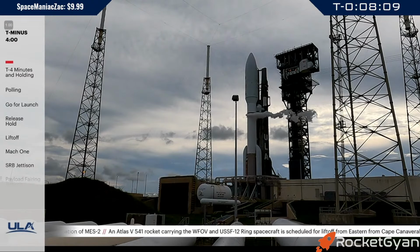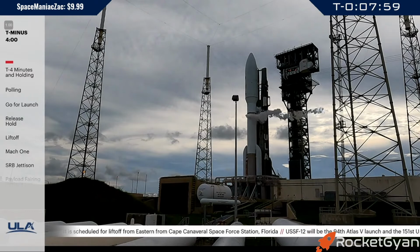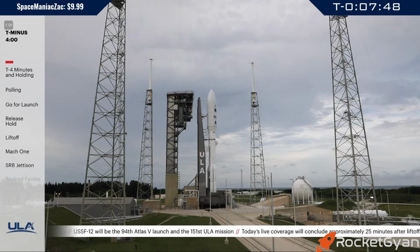The Centaur upper stage and basically the first stage and the second stage is fully fueled. That is what Atlas V, ULA does basically. They don't wait till the end like SpaceX to top off the fuel. Those tanks are fully fueled right now and they are just topping it off, which means whatever fuel is wasted in becoming gas is refilled.